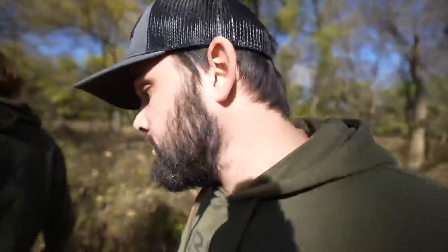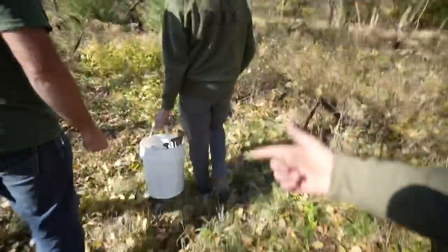Anyone have a silenced .22? How are we gonna dispatch these suckers without letting the woods know? Shovel? Spear, maybe? Dang. You can knock them with a hammer. Tracking hammer to the dome? That's for good luck.